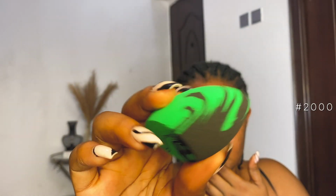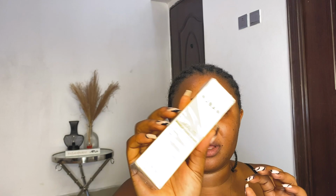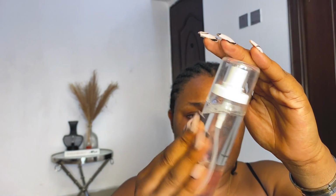And then the next thing I got is the Seal It makeup fixing spray. This is the packaging. So most of the things I got are complexion stuff. I like the packaging, it's just clear and simple. The last thing I got is the Nubian Beauty eyelash adhesive, because I love my lashes. So let's see how these products do with my skin.